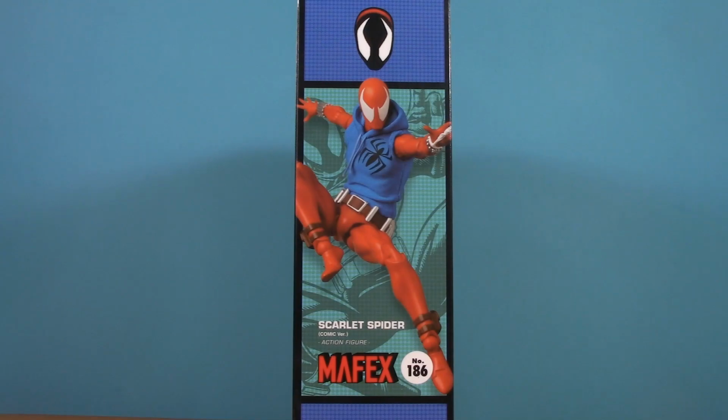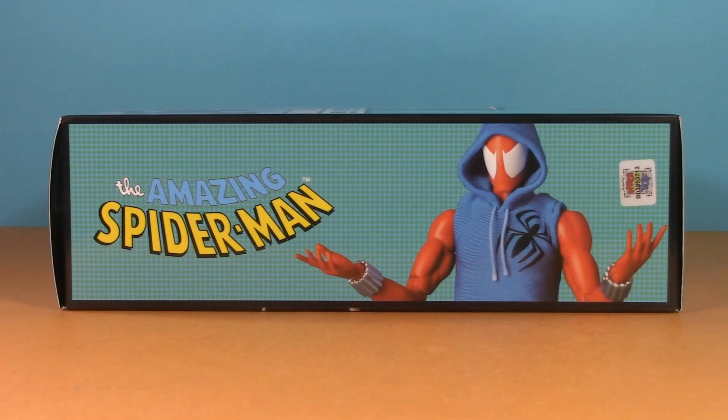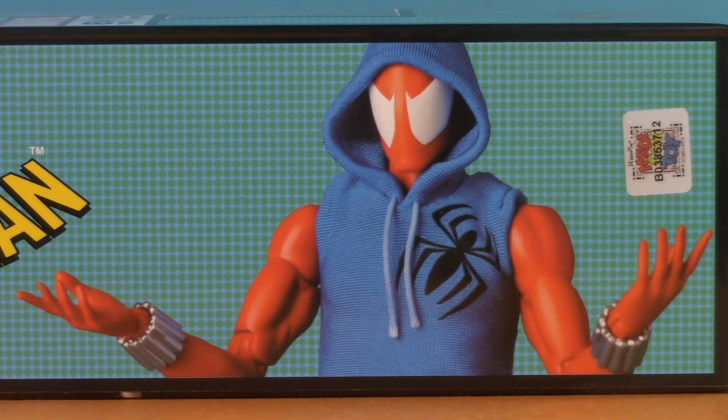Fun product shot on one side. This is their 186th figure. Another fun shot on the other side. What do you want me to do about it?